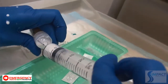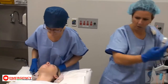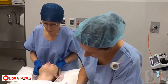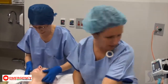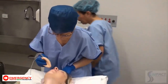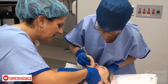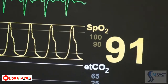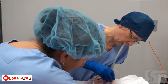Sats are still holding up. Still not getting this in. So I'll drop 10, but just give 50. Thank you, yes. Do you want me to give it now? Yep. So that's 50 is given. Just to help me hold it open. No, it's still pretty tight. Let's see if I can try it out to the side.